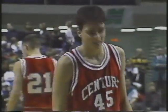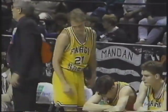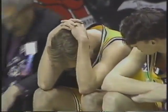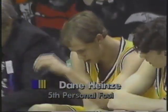You talked about Delmore. He really has done the job tonight. 20 points, most of them in close off some nice dishes from his teammates, but Cole also getting busy on the glass. He's got 9 rebounds at this point. And that's the 5th foul on Dane Heinze. Fine game for Heinze, though. He finishes with 20 points, including 5 three-pointers, 6 of 9 shooting from the field tonight.